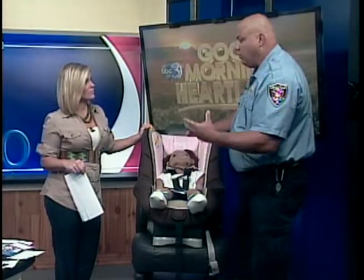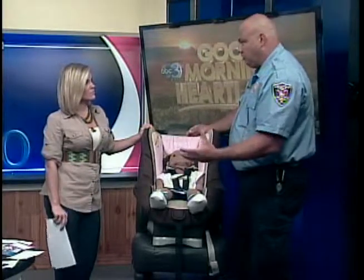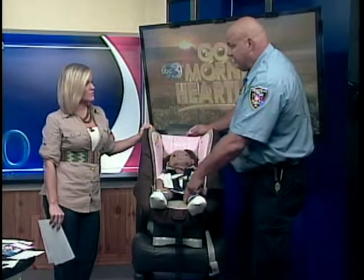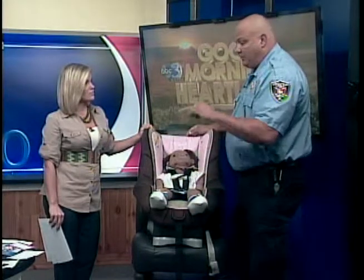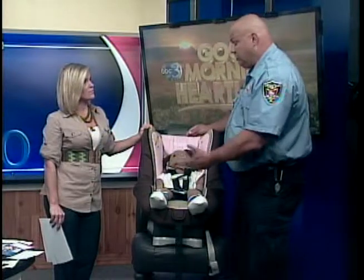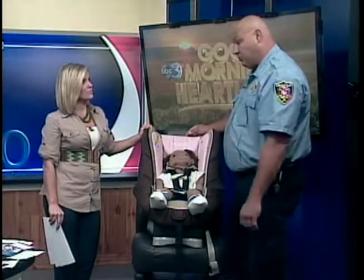What fits the vehicle? What fits your child? What you're going to use right every time. Ease of use is what I tell people to look at. Every one of these has an ease of use rating. When you're going to buy them, the higher the rating, up to 5, the easier it is for you to use. And some of them are pretty complicated.